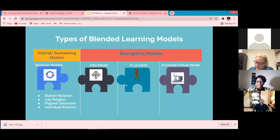When we go on to the enriched virtual model, it is an alternative to a full-time online school. It allows the student to complete most of the coursework online outside of the school. And instead, the student attends the school for a required face-to-face session with the teacher. So the student is learning on their own, but from time to time, they're required to come in and meet with a teacher face-to-face. These are the main three types under the disruptive models.